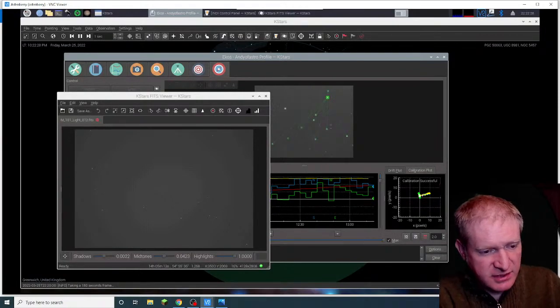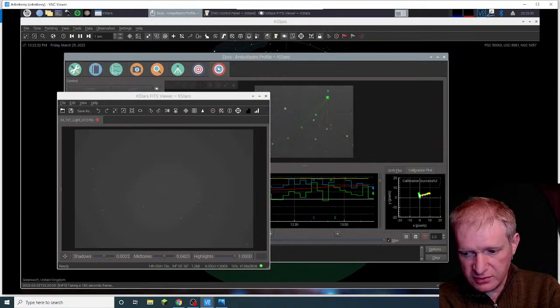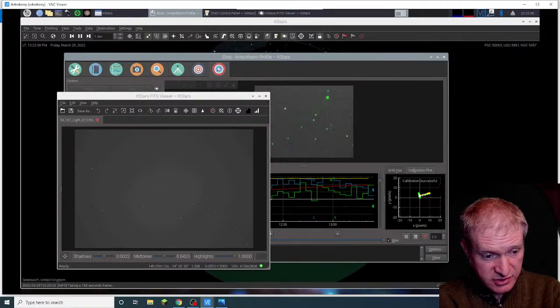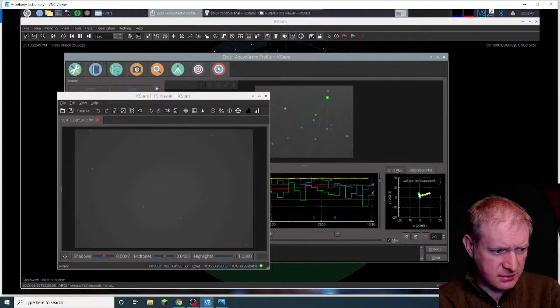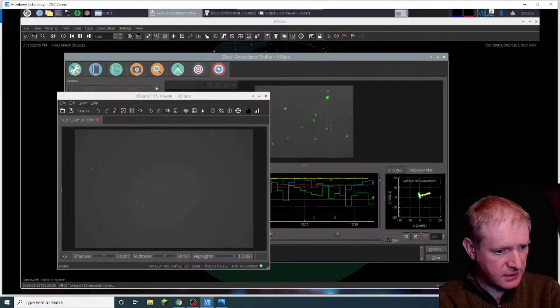I'd love it if I could just say, yeah, it's reliable, and I could just leave it imaging all night. I have not got to that point with it yet. I'm really pleased I've got to the point where it actually does image, though. I mean, this is good, compared to where you start off, to actually getting to image. It's good.